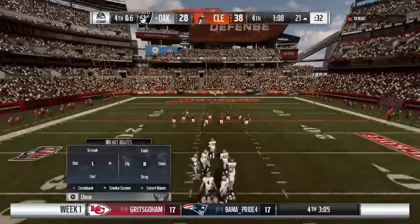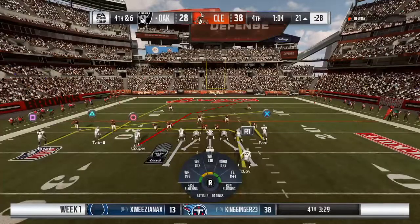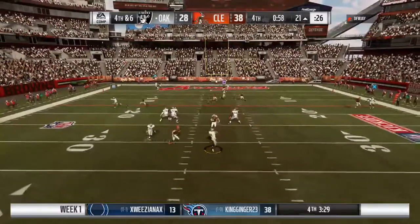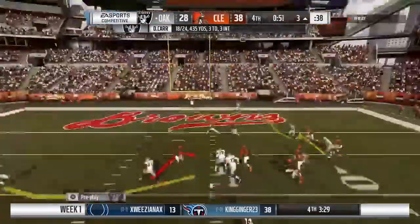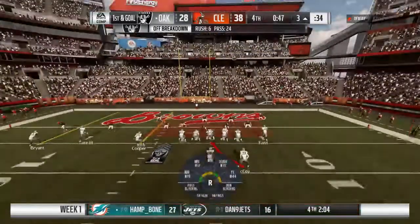All right, they're going to try and keep hope alive here on fourth down. They're going for it. Now Carr, got to have this one. He's got the first down inside the 10, and he gets it all the way down to the 3. They keep the game alive, at least for the moment, as it's a first down.